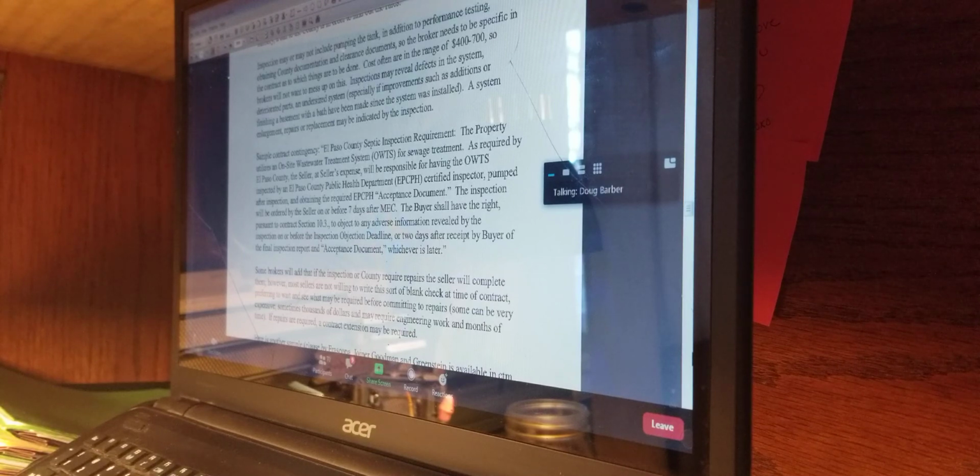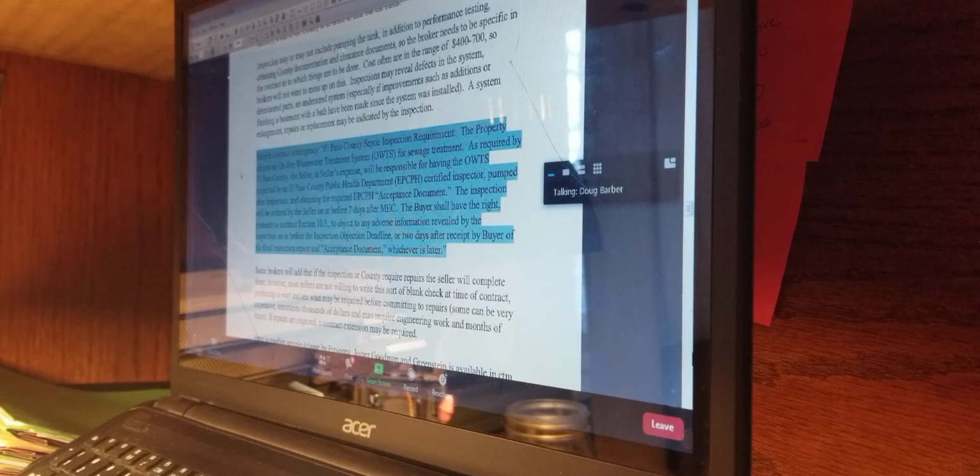So in El Paso County, this is a sample contingency that could go in a contract. Property uses an OWTS for sewage treatment as required by, and I write it this way because I don't want the seller thinking that they just can waive this thing. So it's as required by El Paso County, the seller at seller's expense will be responsible for having it inspected, pumped after inspection, because we typically will ask for that, and getting the county acceptance document.